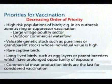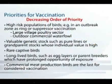But even if you do decide to use vaccine, it has to be prioritized to what the risk would be. And there should be a priority level determined as part of the goal of vaccination of where and when to use that vaccine. For example, high-risk populations of birds would be the first that should be vaccinated.